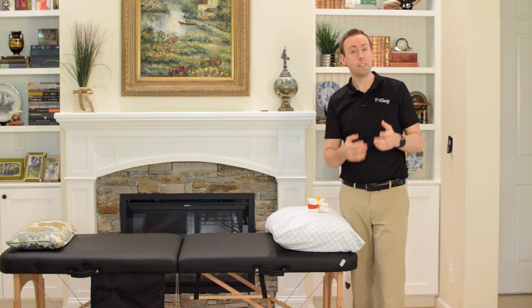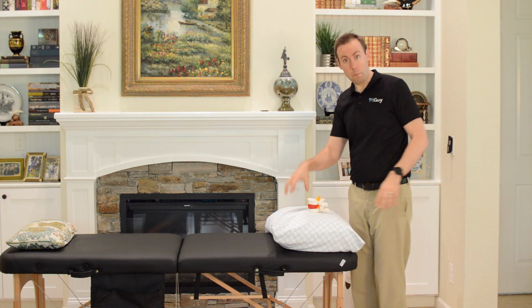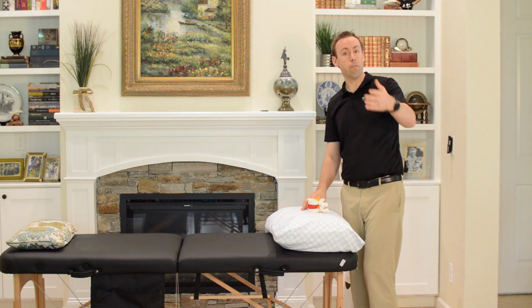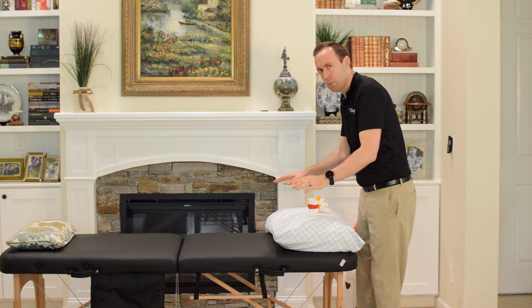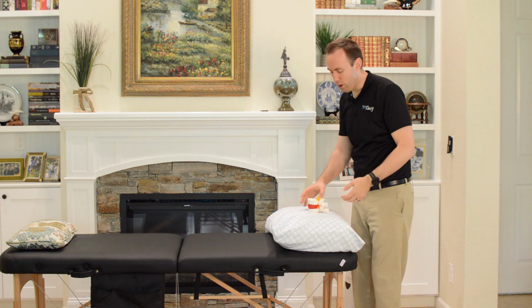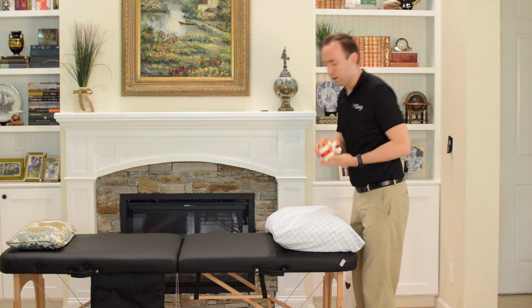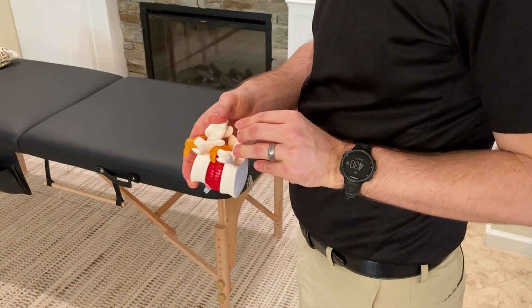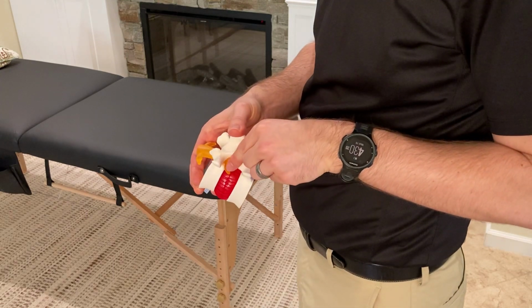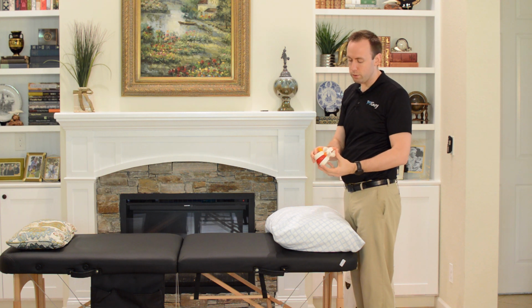Now, this exercise is great for opening up that space even more. We're going to use a table with a pillow, or you can use the side of a bed or a couch, anywhere where you can put the top part of your body on it and just hang down. When I go down and let the bottom part of my body sag down, look at all that space. That is just opening up greatly when I do this.